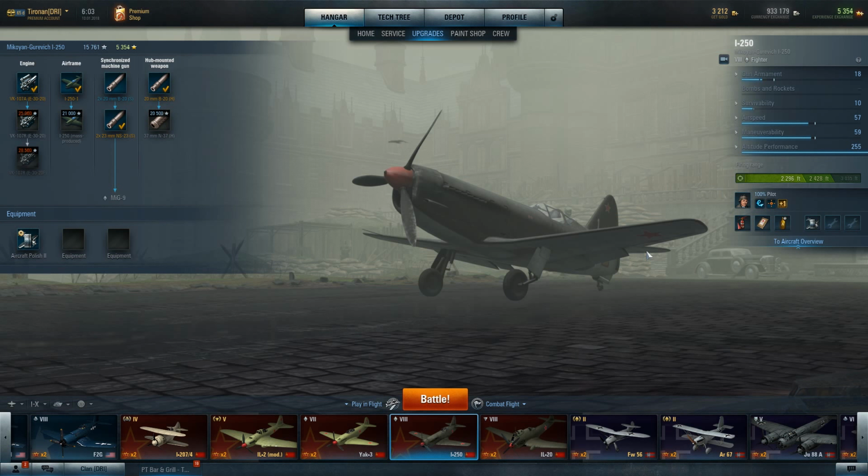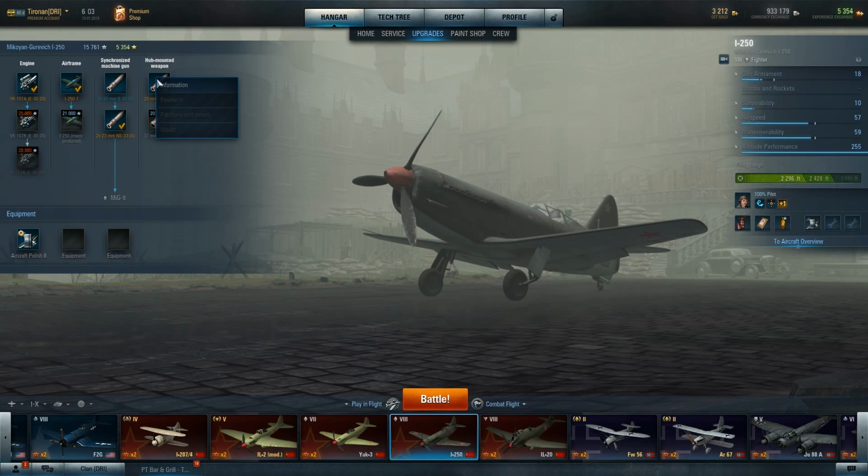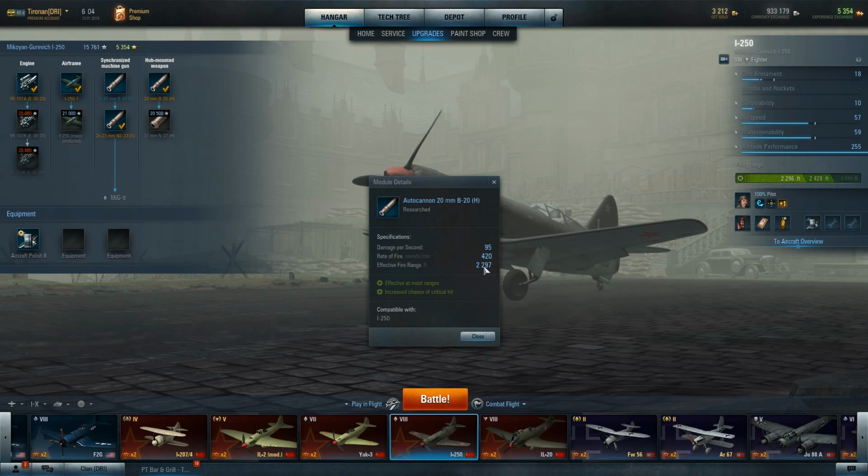I'm not going to repeat that mistake. Here's what you see on this. It's only good to about 2,000 feet. Now let's take a look at the information. Effective fire 2,034, so you're actually giving up quite a bit on that. And your information here, you're good to 2,300. So you're losing 300 feet.